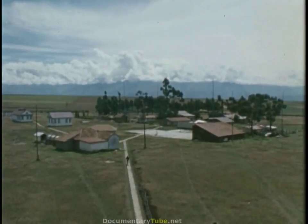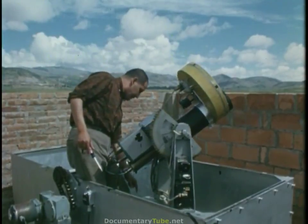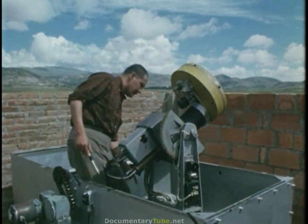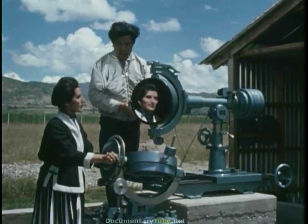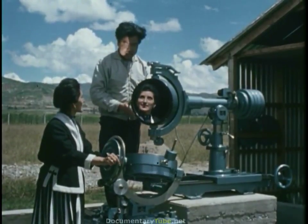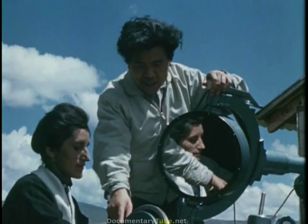Just beyond Huancayo, we reach the observatory. Here, we find scientists from many countries working together. The Scatter Radar project might well result in another mutually beneficial program. This would strengthen the close research ties that have existed for many years between the Instituto and the National Bureau of Standards.